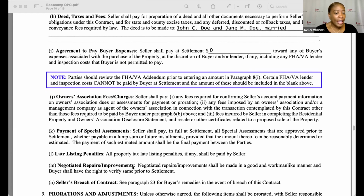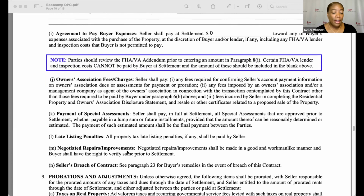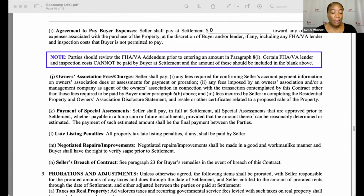All right. 8J, Owners Association fees and charges. I won't go through that. 8K, payment of special assessments. If the assessments are already confirmed, then it's the responsibility of the seller to take care of that. Late listing penalties, that's as relates to taxes on some property that the seller may have. 8M, negotiated repairs and improvements. They should be done and made in a good and workmanlike manner, and buyer shall have the right to verify the same prior to settlement. So negotiated repairs need to be done. That is the seller's responsibility.